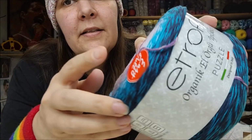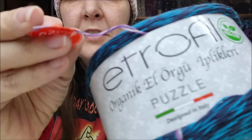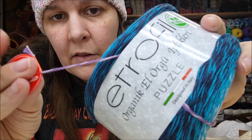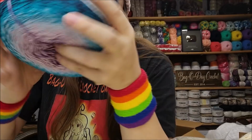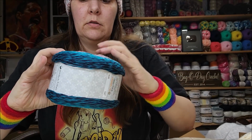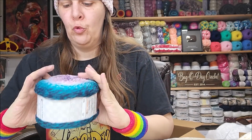Now, the Etro, I like, it has an easy pull start. It's made of 4 separate strands of yarn that are not spun together. And it's supposed to be like that. And then you crochet them together, those four unspun yarns. It says 1, but I'm going to say they equal about a 2.